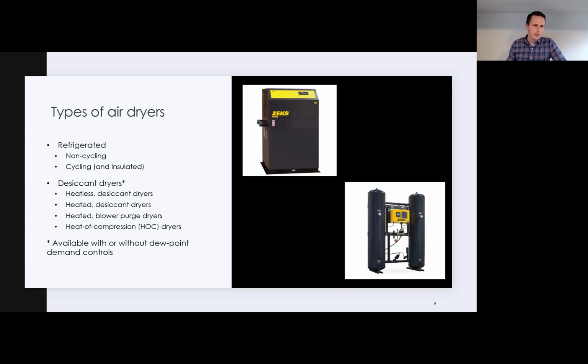Then I want to talk about air dryers. Air dryers are an important part of the compressed air system. The reason being is that when you compress air from atmospheric pressure up to operating pressures of 100 and 125 psi, the air is fully saturated when it leaves the compressor. So it's very wet, we like to say.